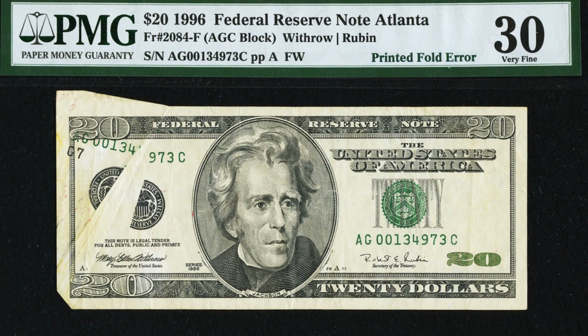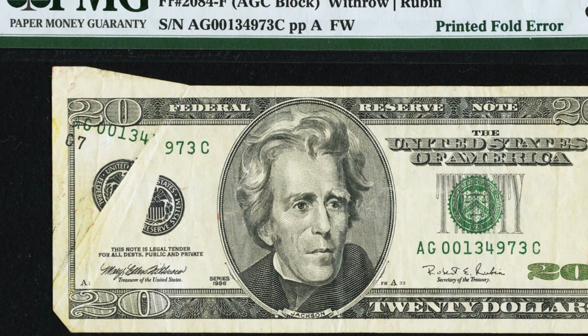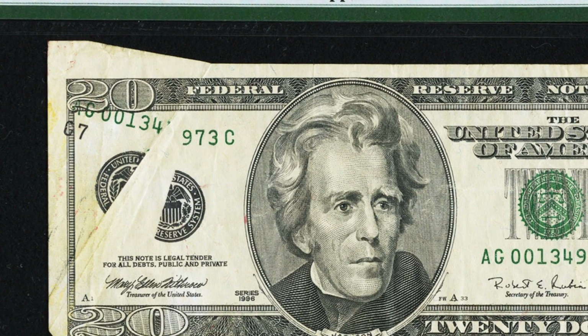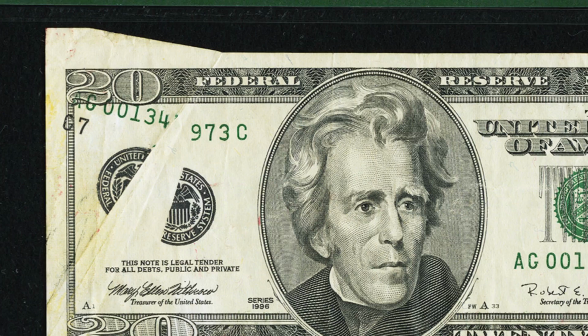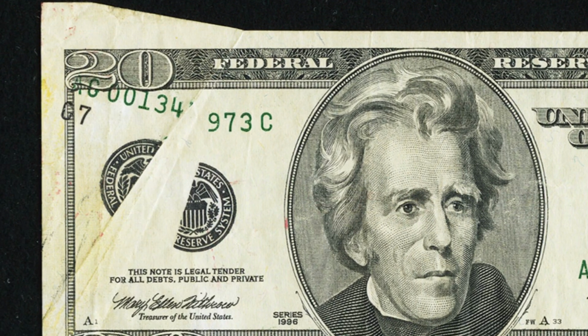Next up is the 1996 Federal Reserve notes. Now this is a fold over error, and we can see that it's taking place on the left side of the bill. So really awesome. You see how the seal and the serial number separated as a result of the error taking place. And this $20 bill sold for around $250.